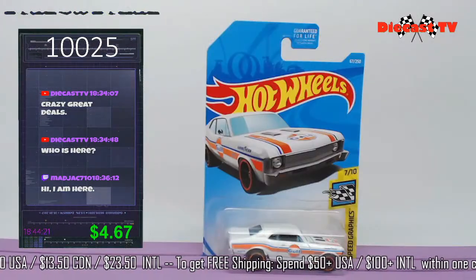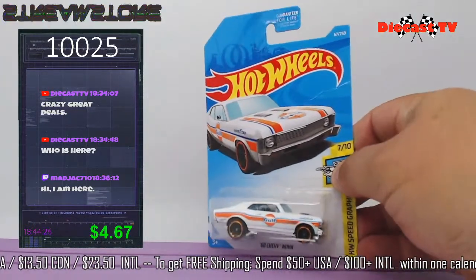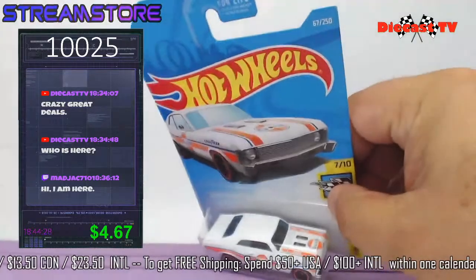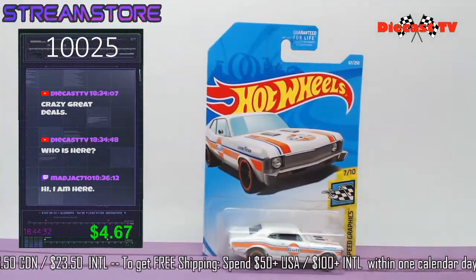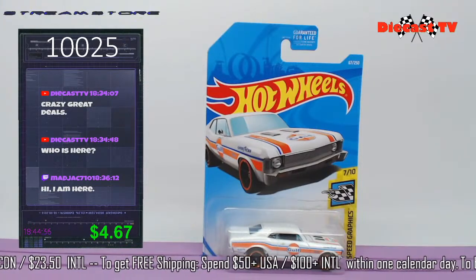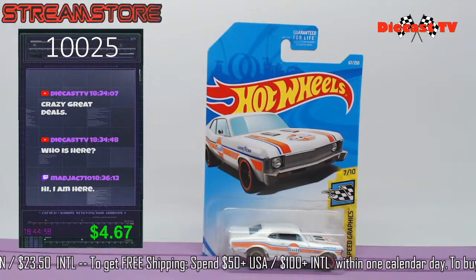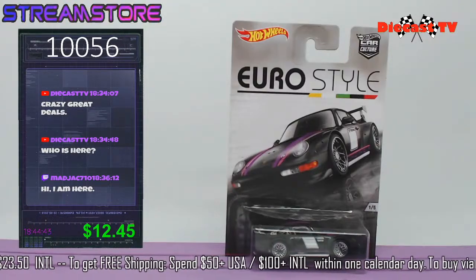Ross the Boss here with some Hot Wheels for you. Check it out, 1968 Chevy Nova. Beauty with Golf livery. It's got a really cool front end on that. You gotta love that. If you want it for your collection, very simple. All you have to do is type the number 10025 in the comment section, and it's yours. So it's 10025.